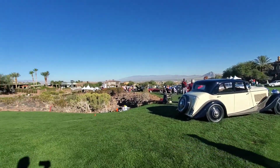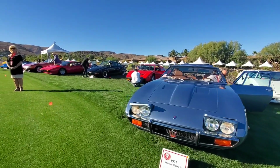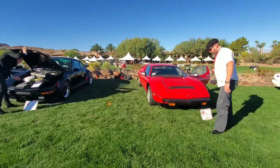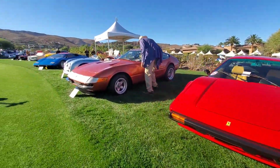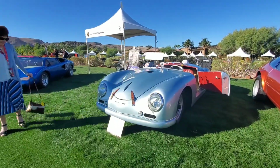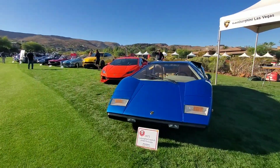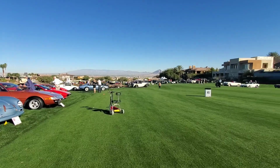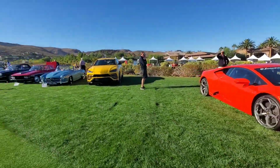'35 Bentley. Rick, who's the lead? What's your 20? Mercedes. Countach, Maserati. Maserati at '77. '89 Porsche slant nose. Ferrari. Ferrari Daytona. One Porsche 356 Roadster, another Countach, another Lamborghini. Las Vegas. Beautiful, huh? Another Lambo. You got a Lambo SUV.